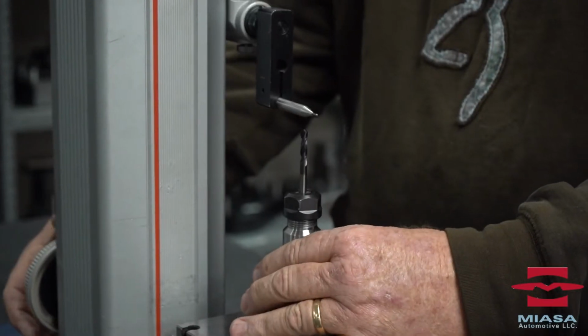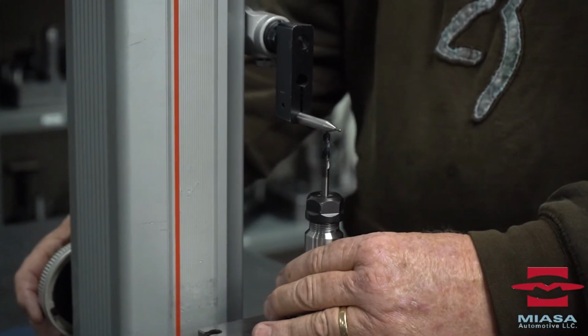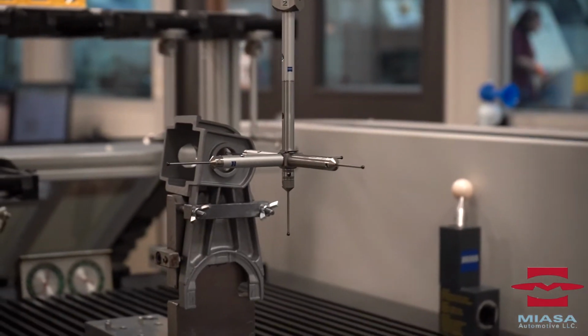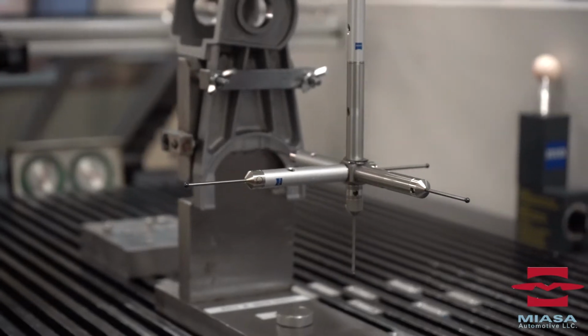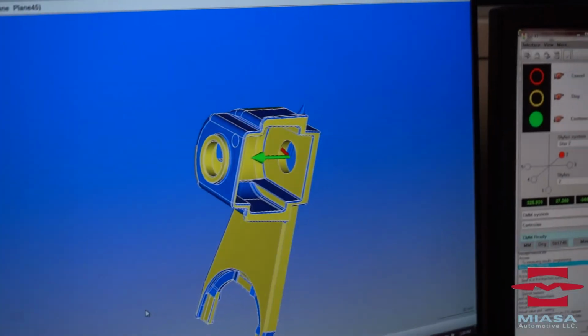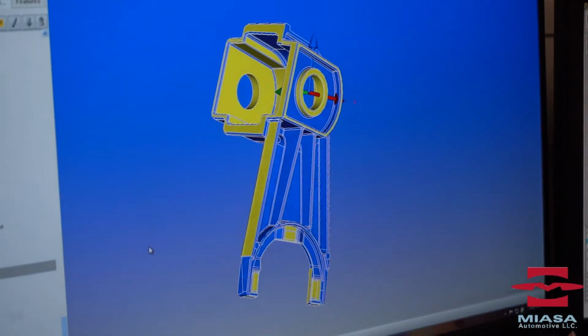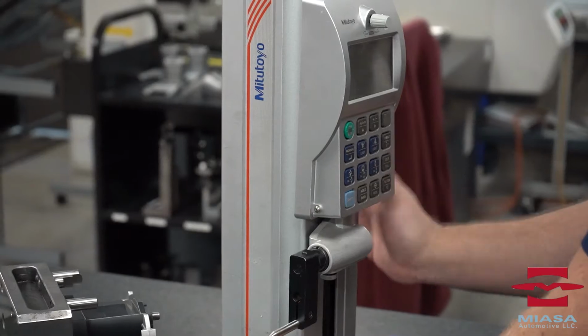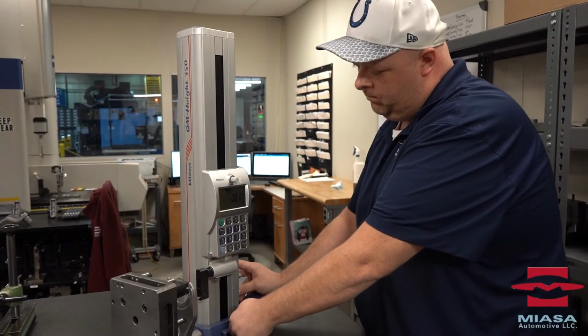The parts of cars we make for are very high end, so we've got to make sure we get 100% quality. We do the full layouts on finished parts before they get packed out and shipped out. The hard table over here and the CMM over here to the left that we use to do quick dimension checks for dimensional controls for the layouts. Anything that the CMM does not pick up, we take it to the surface plate and we use the hard gauges and the fixture gauges.